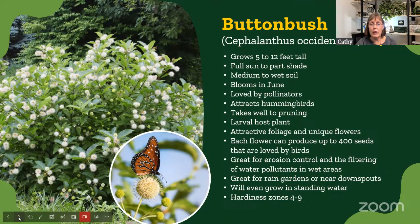This is a good choice for erosion control. And also if you want to filter pollutants out of your water and putting this in wet areas, this is a wonderful choice. Also a wonderful choice for rain gardens or near downspouts. It will even grow in standing water. So definitely a good plant for some difficult sites. It's hardy in zones 4 to 9.